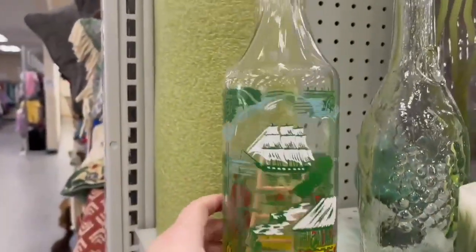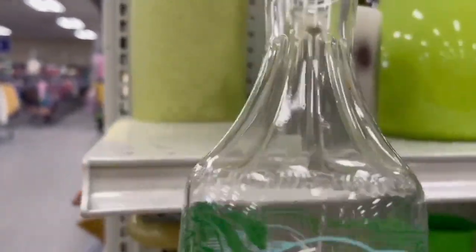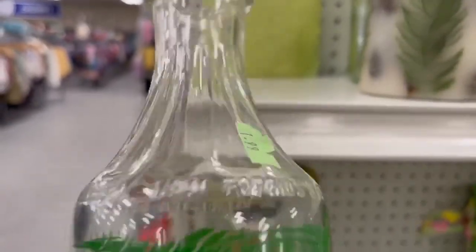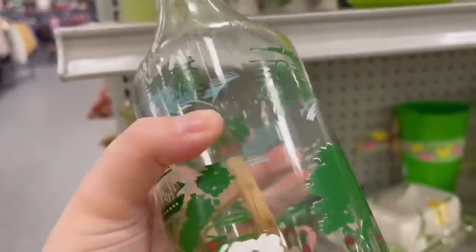Now, look at this treasure. I spy some vintage. I was so excited about this little Owens, Illinois decanter that I picked it up, and I knew right away that this was something different. And so, of course, I grabbed it and held on to it the entire time, didn't set it down because I was afraid it would get snapped up.